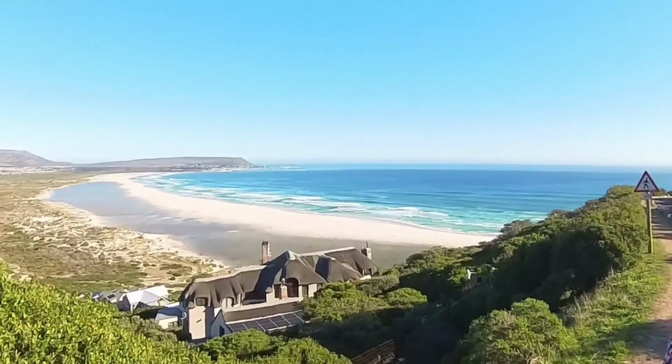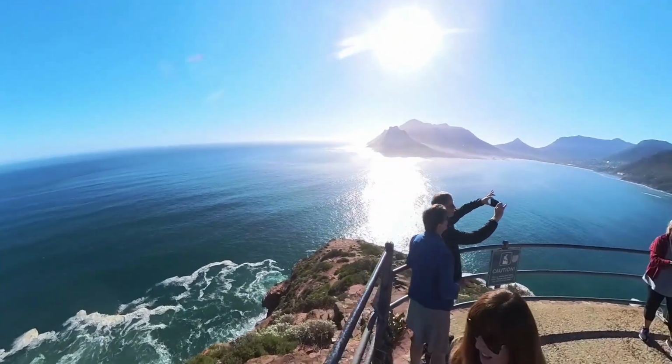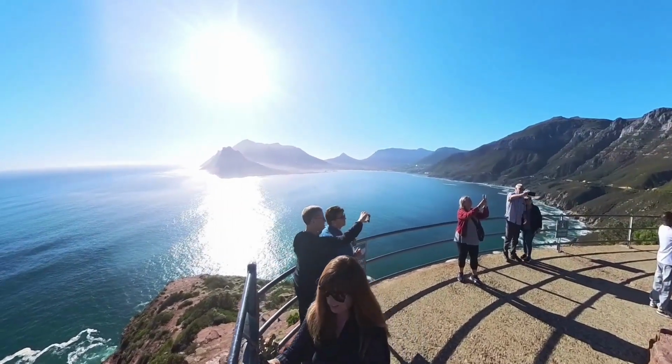Now, one last scenic bay on the way back. This is called Hout Bay. It's where they chopped a lot of the wood down for the buildings in Cape Town.